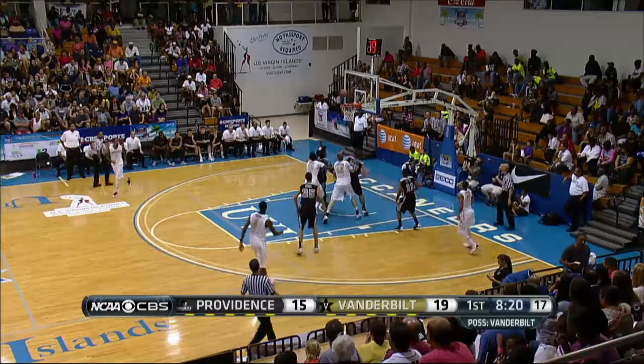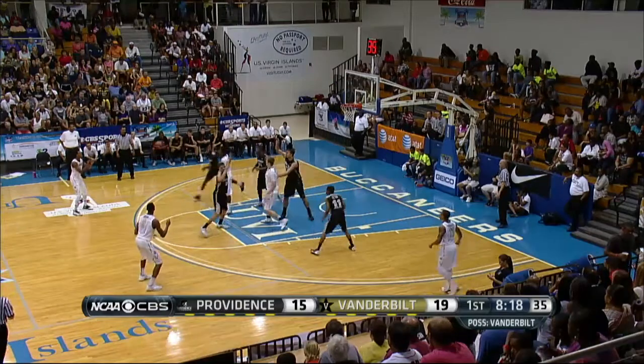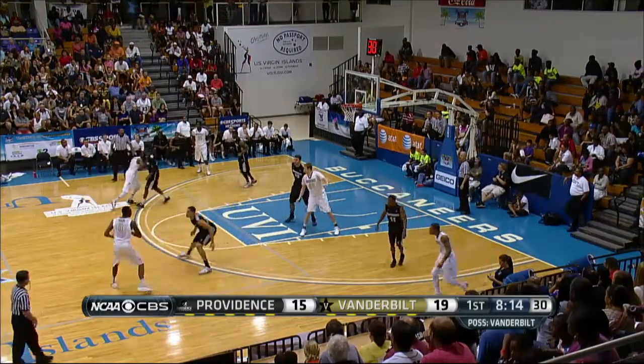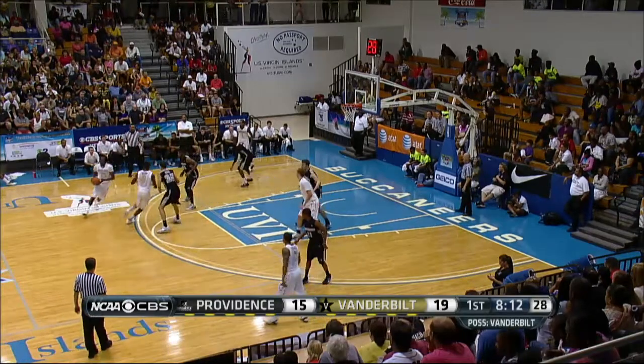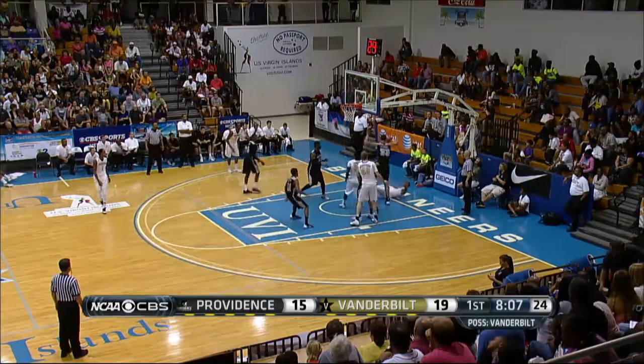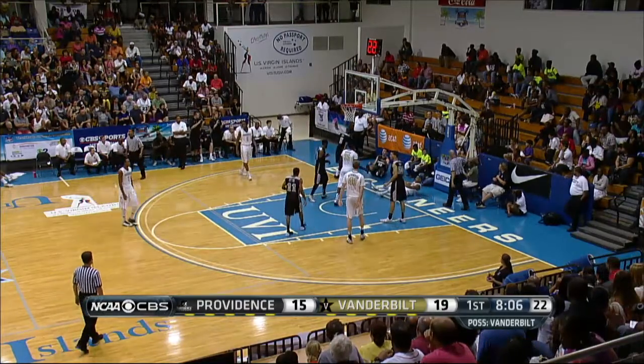Fuller, the mid-range jumper, and it's no good from 12. DeRosa grabs the offensive rebound, and a fresh 35 for the Commodores. Side-to-side ball movement, get some penetration. Fuller, the reverse, sent away by DeRosa.